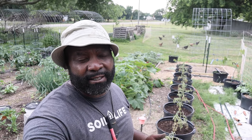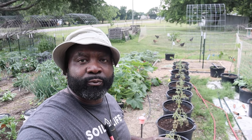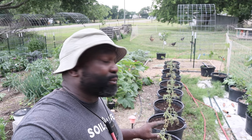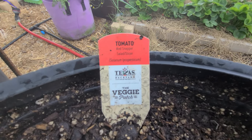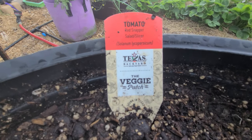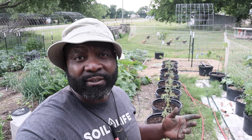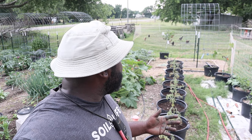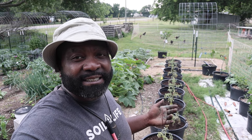A few things that we've done differently, like I said, instead of doing the indeterminate, we're going to go with the determinate variety. And these are the red snapper. They're supposed to be a hybrid, but with a heirloom taste to it. Farmer Froberg told us about this at the APA convention, and we're going to give it a try, whether we like it or not. We're probably going to do a succession planting of this. We have the seeds for this.